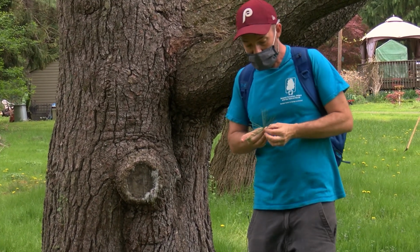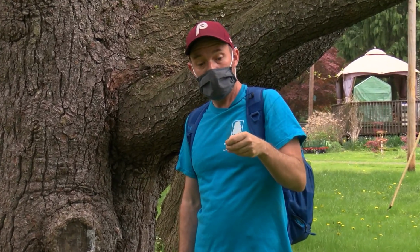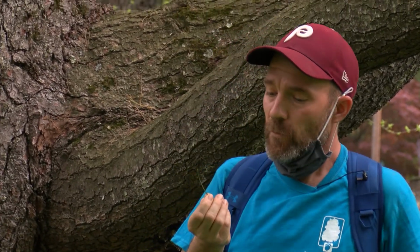Another cool part about this tree, the needles contain a load of vitamin C. So if you pull off the needles, there should be a bunch of five, and you chew them up, spit them out, you'll get a nice healthy dose of vitamin C.